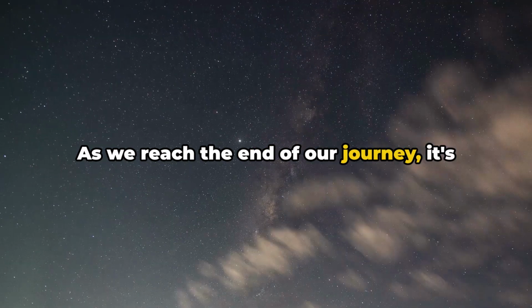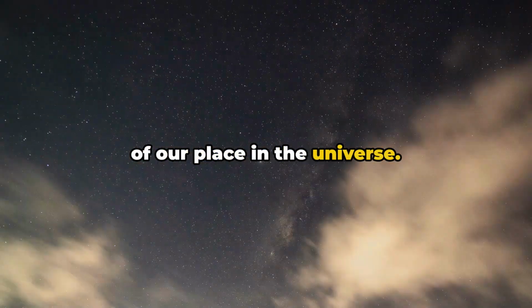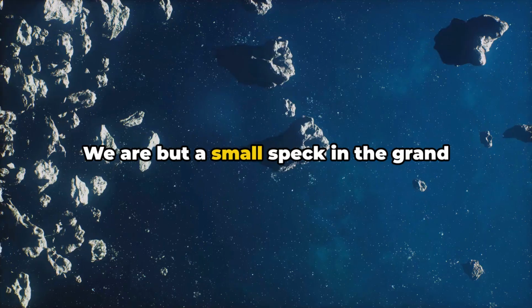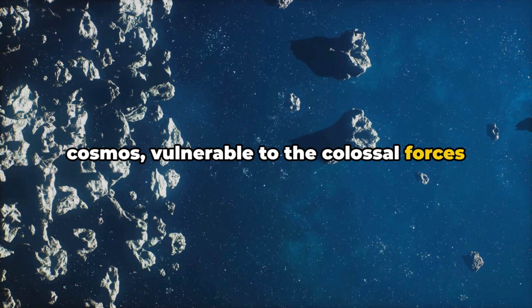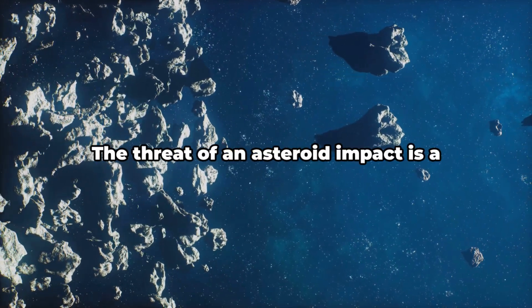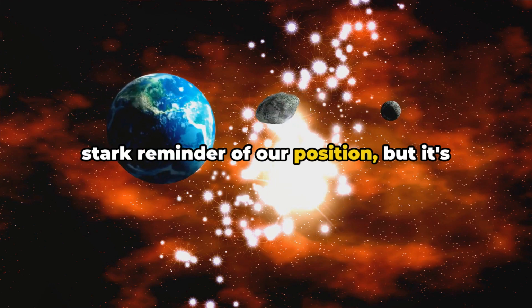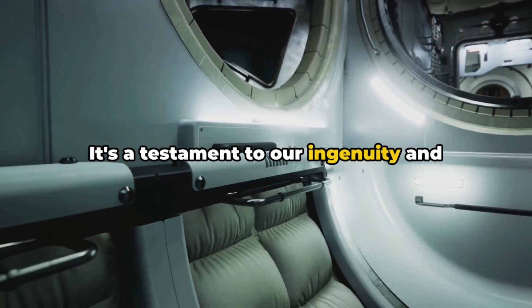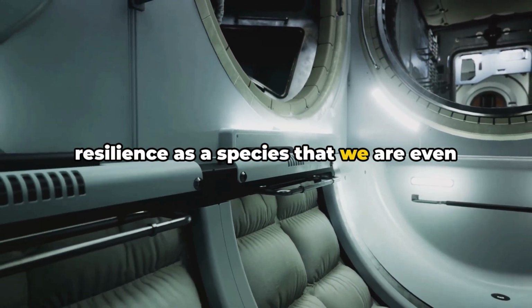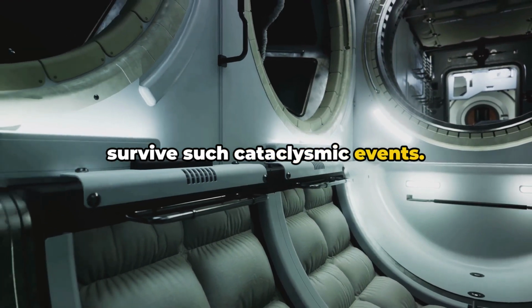As we reach the end of our journey, it's time to pause and reflect on the magnitude of our place in the universe. We are but a small speck in the grand cosmos, vulnerable to the colossal forces that shape our galaxy. The threat of an asteroid impact is a stark reminder of our position, but it's also a call to action. It's a testament to our ingenuity and resilience as a species that we are even discussing strategies to prevent and survive such cataclysmic events.